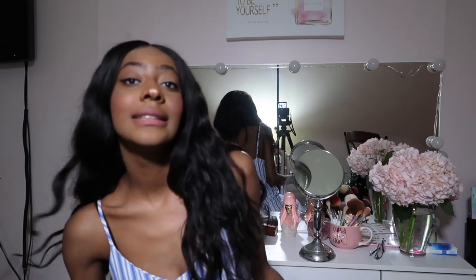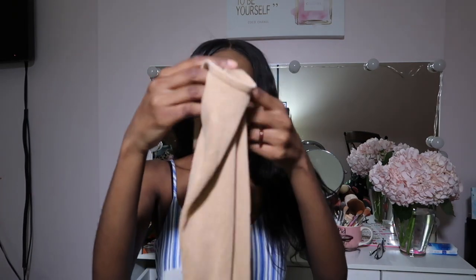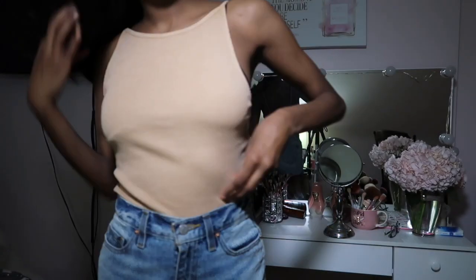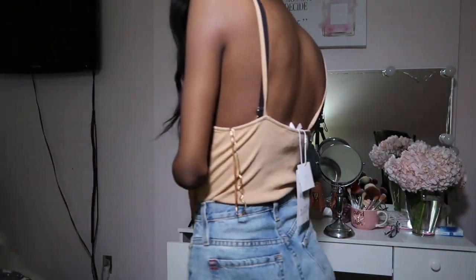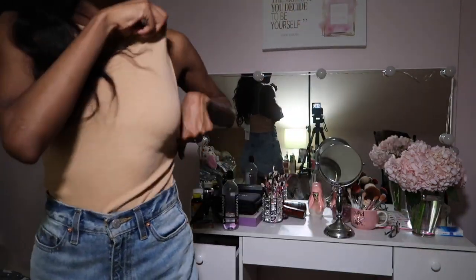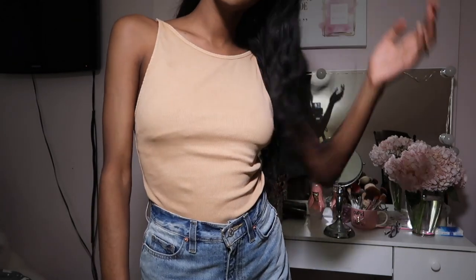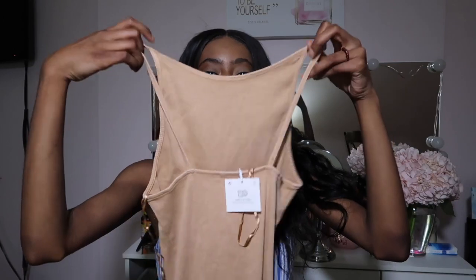Let's start with things that I got from Zara, and it's all in the bag that I've been compiling. Let's do a thumbnail. Zara. I got this bodysuit. This is a nude bodysuit. Looks like that. A little back. It's really cute.